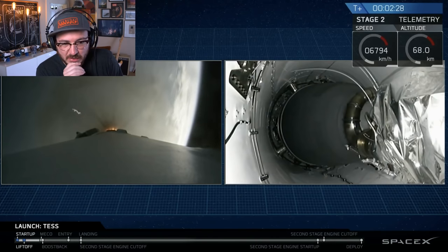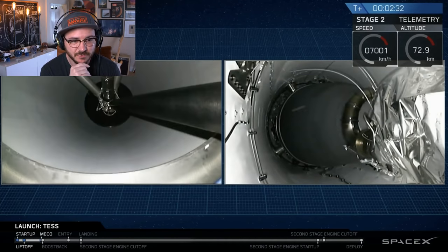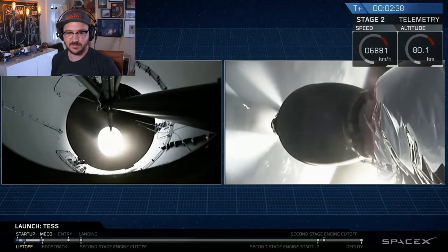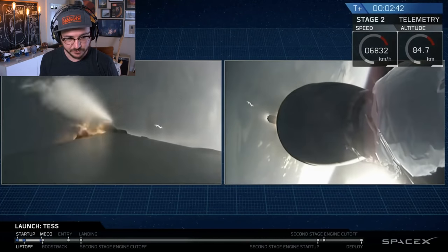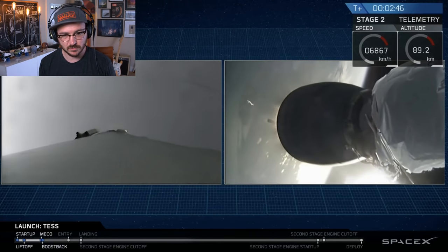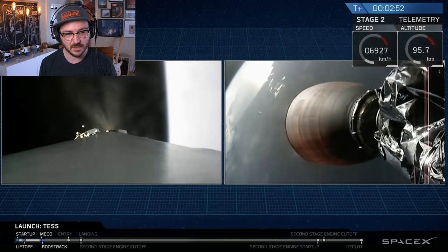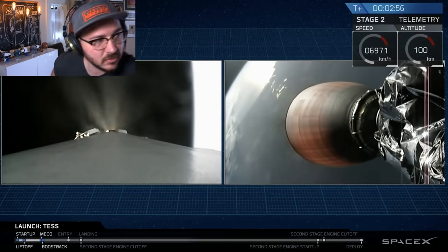Probably going to be a pretty early cutoff because this is a pretty easy flight profile. MECO. Stage separation confirmed. In-bay ignition. Stage one is out of its flip. In-bay ignition. Stage one flipped right. Real quick. And as you just saw, we had a really successful, quick stage separation and a successful ignition of that second stage engine.